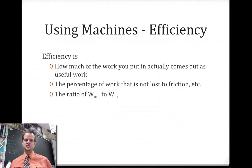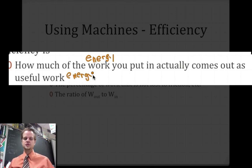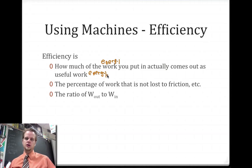Using machines, efficiency. What is efficiency? You're going to hear about efficiency when you talk about cars, the fuel efficiency, how many miles per gallon they get. And that is, in a true sense, efficiency. So what is it? It's how much of the work that you actually put in, or you could also say work or energy. Okay, remember, work is a form of energy. How much work or energy you put in that actually comes out as useful work or energy. Okay? That's the point of efficiency.